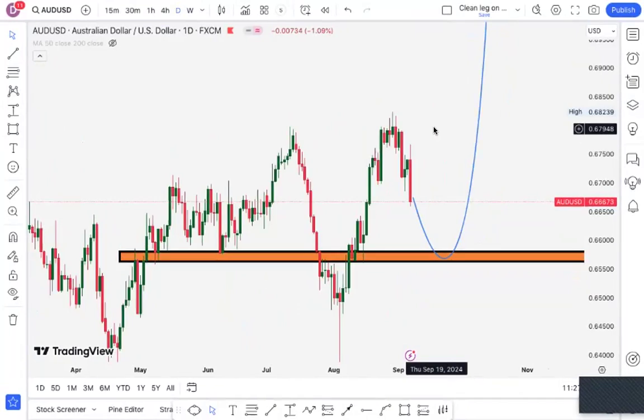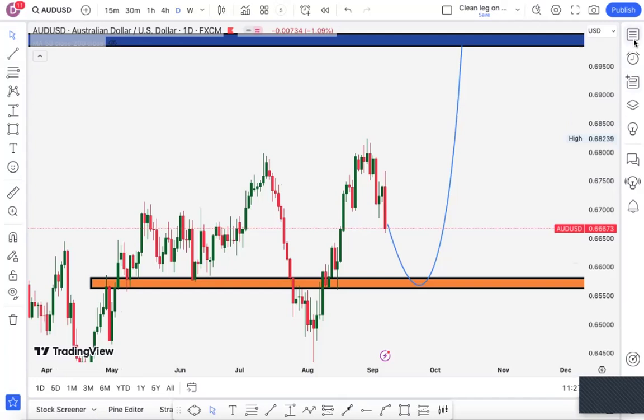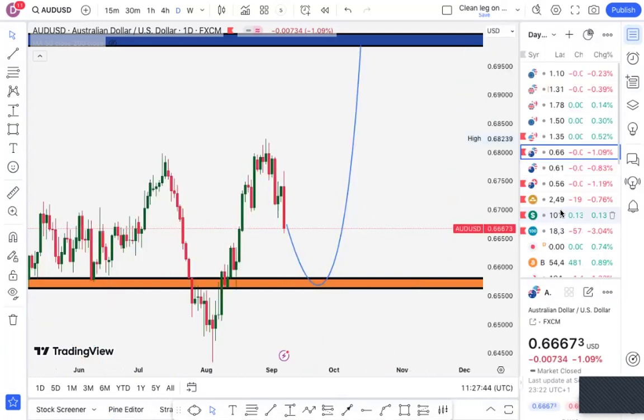For AUDUSD here, once again, I'm actually looking for a decent pullback into the 0.65662 region. Once this is all tested, because this has held in the past 1, 2, 3 times. So we need a decent pullback here before a rally all the way through to the 0.7000 region for AUDUSD.